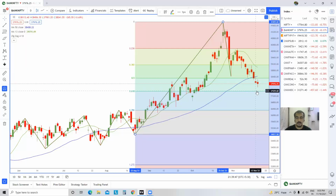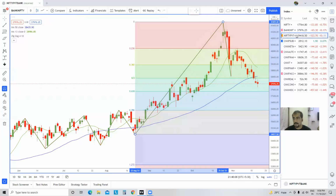And also we should not try to test how deep the water is, basically, because if you try to go short near a support, you can understand what can happen. Even if it is a one-day pullback or maybe a couple of days pullback, unnecessarily stops will get triggered. So we need to be very patient and watch what happens over here. Let the market tell you basically what it wants to do.